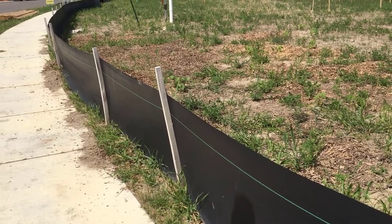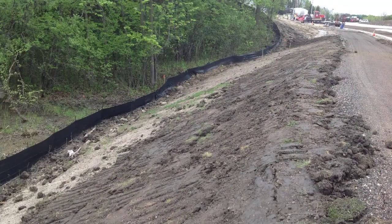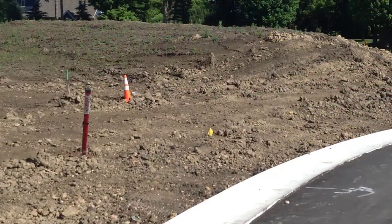What you're looking at here is silt fence. This is also an example of a sediment control, so if erosion is already happening, the silt fence will catch sediment that is washing down after a rain. It's required around the perimeter of all active construction sites, anywhere where the soil is disturbed.